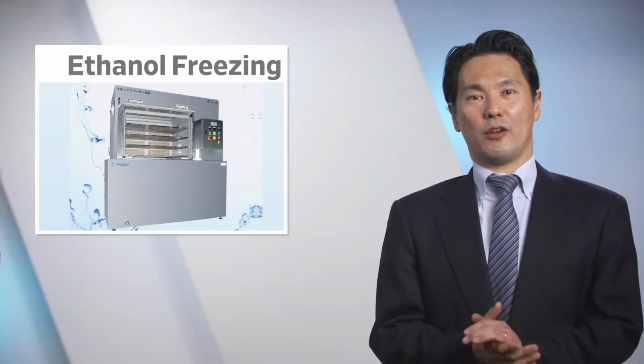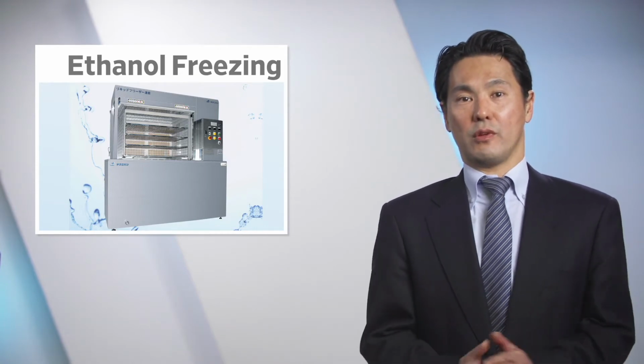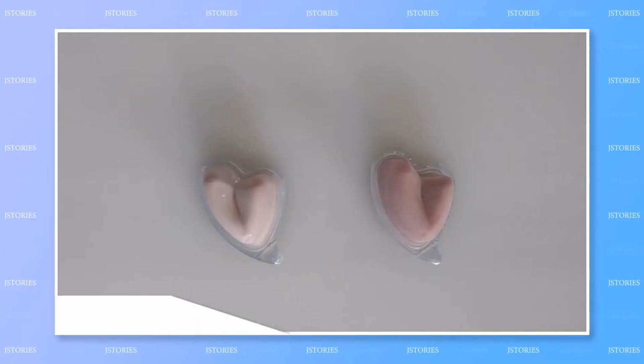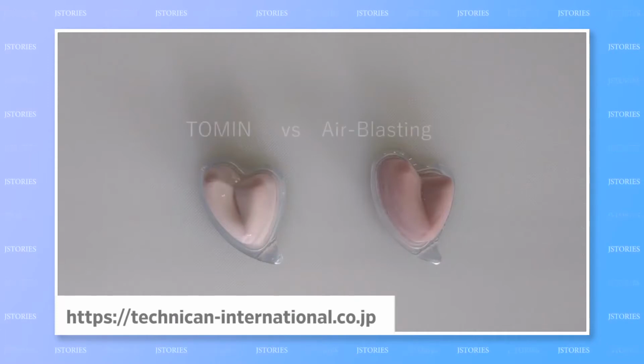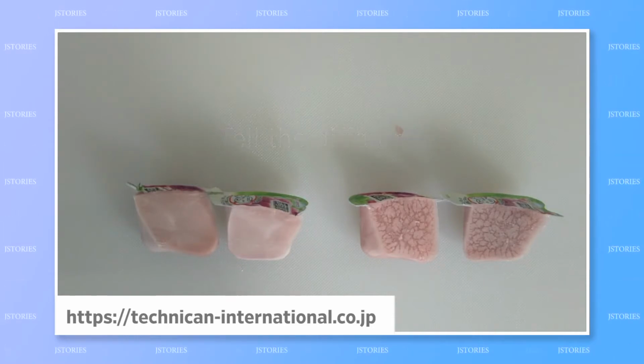Next, a unique technology to freeze food by using ethanol. Some say that when frozen, food loses some of its taste and even some of its nutritional value. That's because conventional freezers use cold air to freeze foods, a relatively slow process that causes water inside the food to crystallize and eventually to harm the food itself, according to Technicon, a Yokohama-based freezer manufacturer.